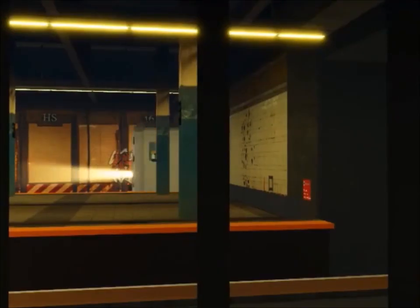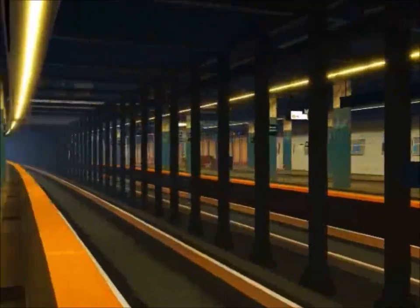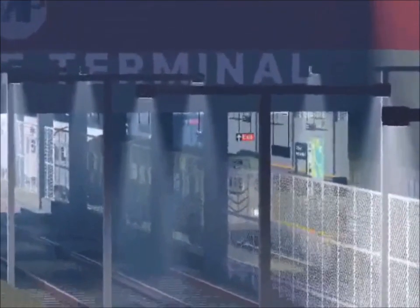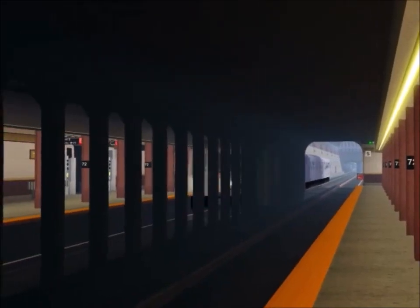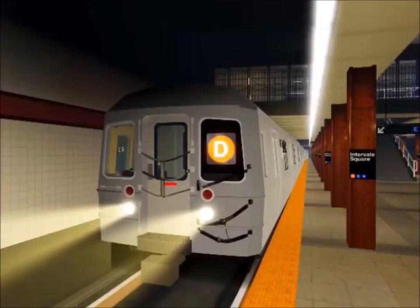It ran its usual trip by ending at Herald Square since West Patah wasn't really a thing back then, and 57th Street since Waterside wasn't a thing back then. Waterside would eventually be added later on. Its ancestor was the F. On the first concept map, the F went local and split it to the east near the river. Sometime later, East 72nd Street was added in, and eventually, D, E, and K trains were extended to West Patah, the D terminating at Intervale Square and the EK at Helston Terminal.